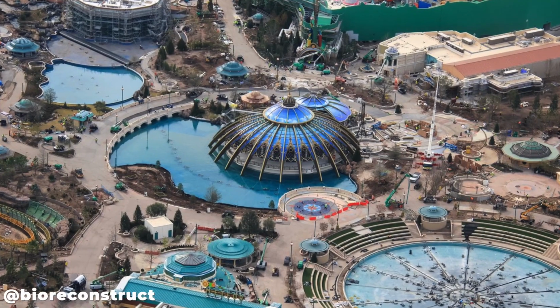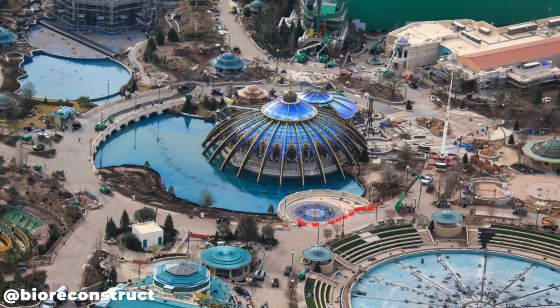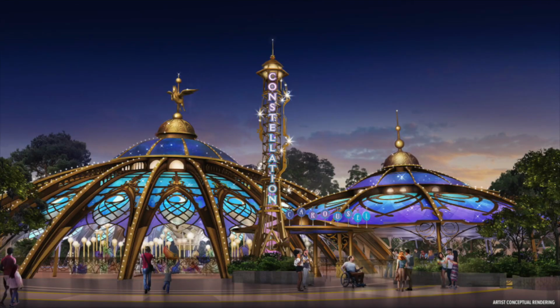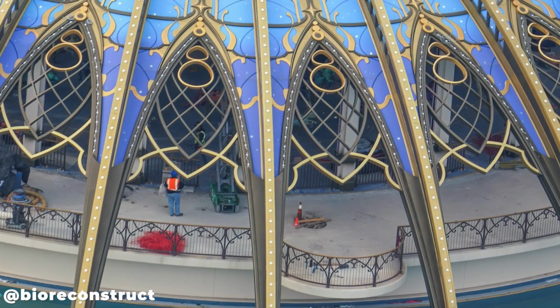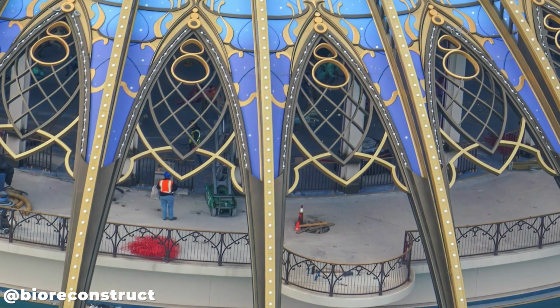And looking at the whole area, it looks great, and again, it's shaping up to look just like the concept art, and I don't think I've ever been this excited to check out a carousel in a theme park, especially at night. And in this close-up shot, we can get a glimpse at some of the figures that guests will be riding on the carousel here.